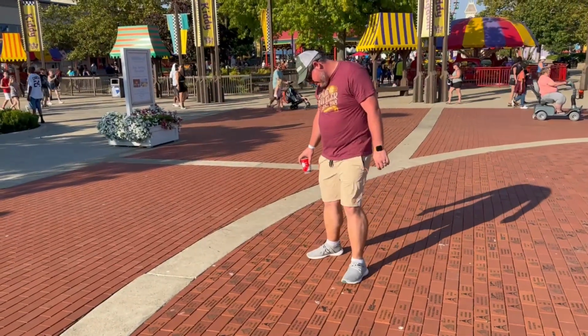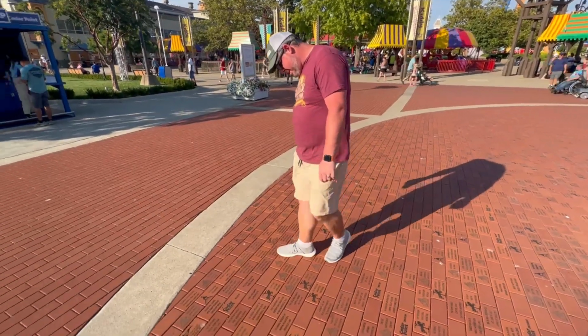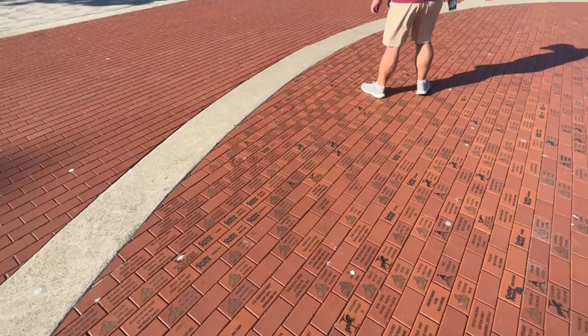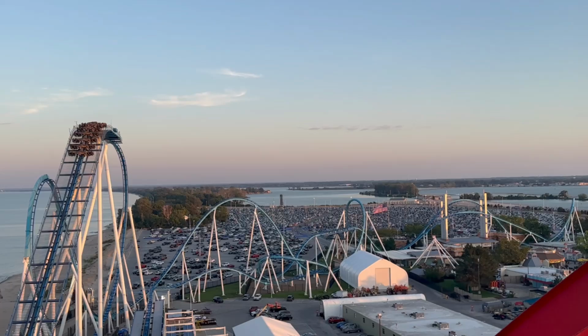Ten minutes later, we still can't find it. I think we've literally spent almost 30 minutes looking for the brick. Josh just said he's going to go line by line because we cannot get defeated by this. We have to find this brick. Where is it? We are officially calling it a fail. We spent over half an hour looking for it, and it's just too hot to care anymore, so we're moving on. I think we're going to go catch a ride on Gatekeeper next, the park's wing coaster.